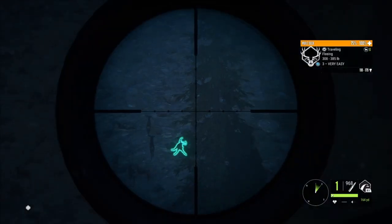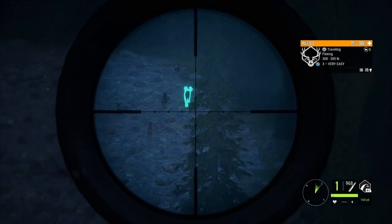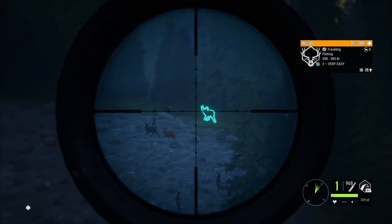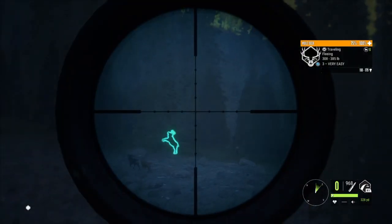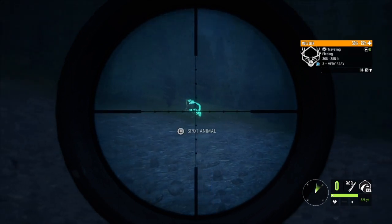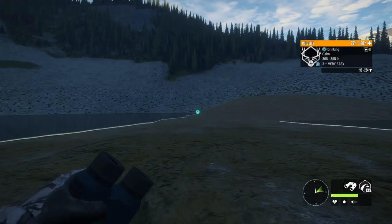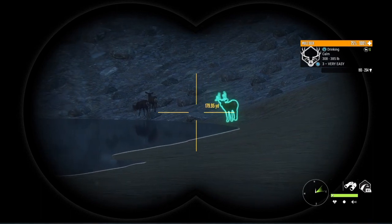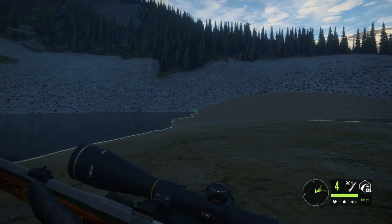Did that make penetration to anything? I don't think he's going down from that. Oh, his health just started to drop. These guys in this zone did not actually hear the gunshot, so I'm going to take advantage of it. Going to get a bit more broadside with this guy here.